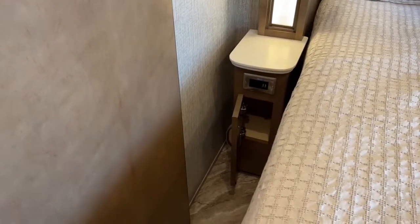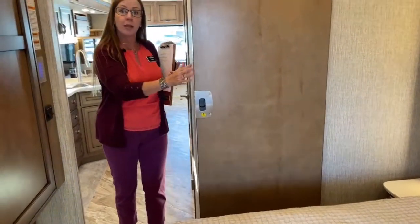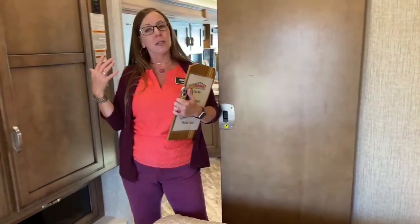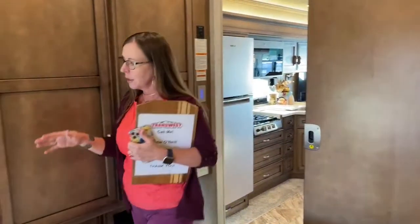And then we have also a nice solid door here. This coach sleeps quite a few, so if you like to be able to have some separation, there's one level here, and then there's also a door behind Jody, which we'll cover later, because not only do you have additional sleeping in the front for littles, you also have more sleeping in the back for full-sized adults.